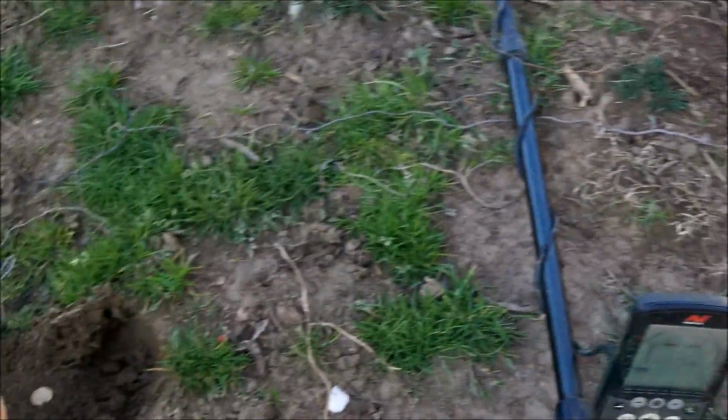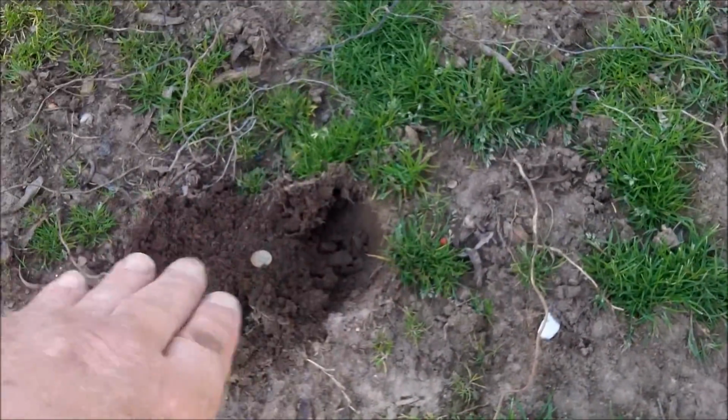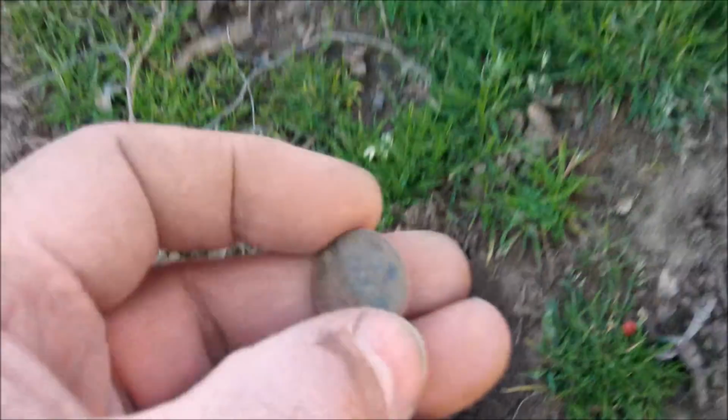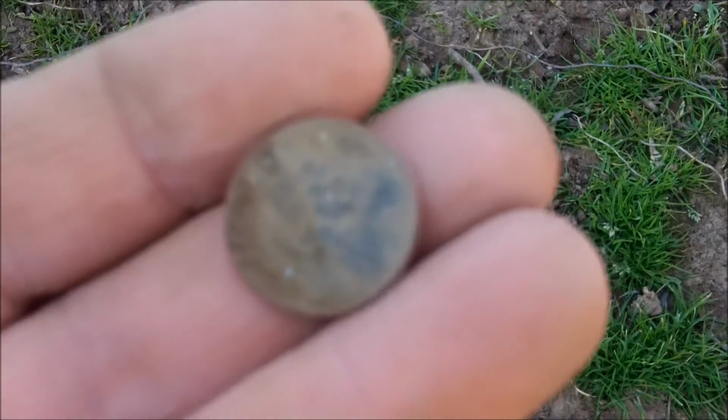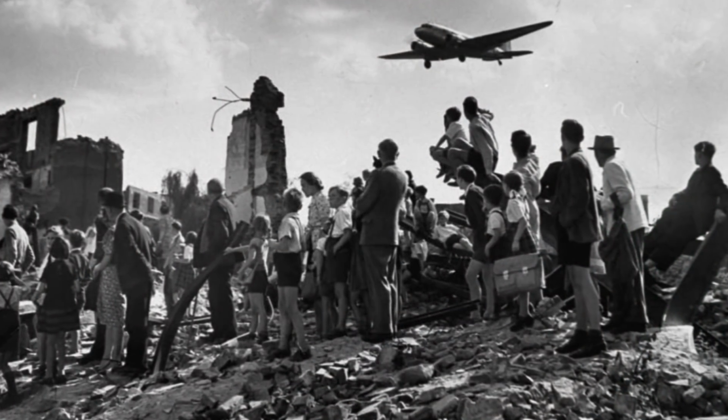Well, that's where I just got that Great Seal cuff button, and I moved over here, and there were just tons of signals, so I used my pinpointer to isolate one, and turned out I got a 22-23 and got an old wheat penny, and believe it or not, same era as that button, 1945.